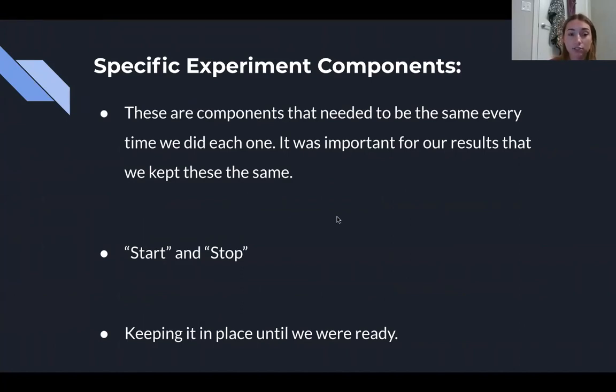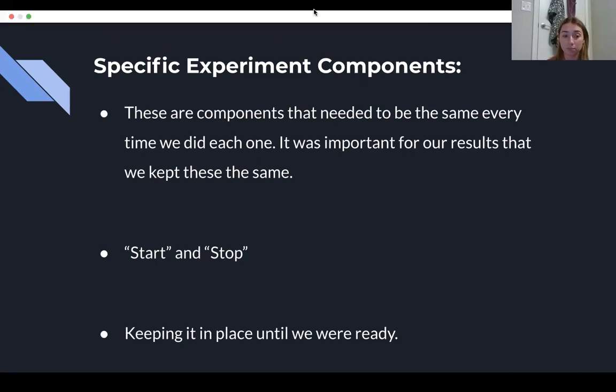So our start and stop were really important for this. Our start did begin once we had the cockroach on its back. We held it there until we were ready to start the time, and all 6 legs had to be up in the air. They couldn't be touching fingers. They couldn't touch any surface. They had to be up in the air. And then our stop was when our bug was flipped over and had begun moving.